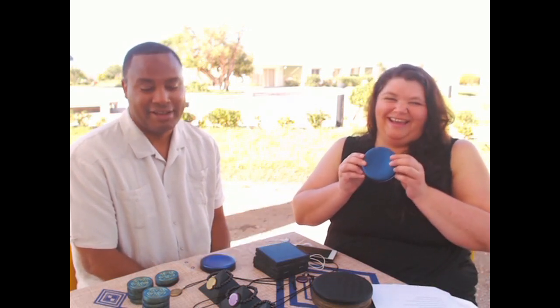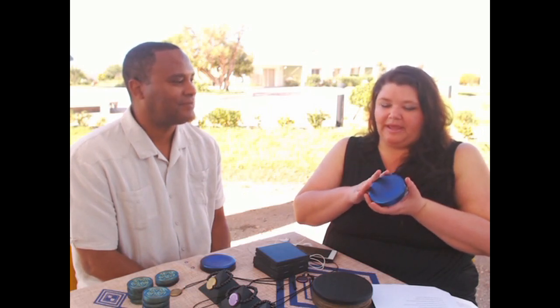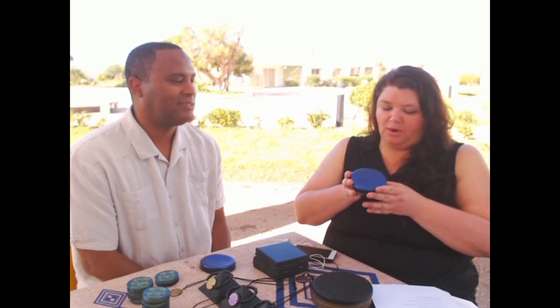Well, one thing you have to take into consideration, because we know children and toddlers want to put everything in their mouth. This is not a teething instrument. None of this is. So we would say don't give it to an infant or a baby, so that they will just put it in their mouth and suck on it, because you definitely don't want that.